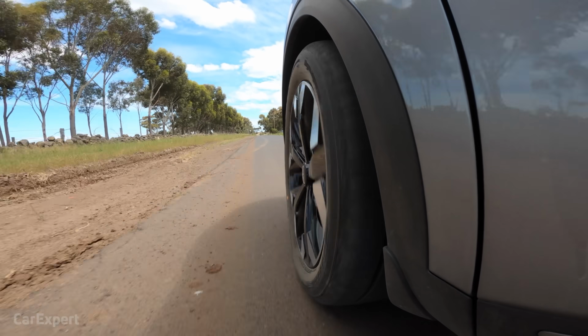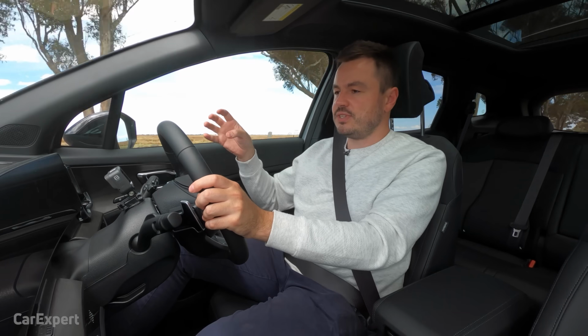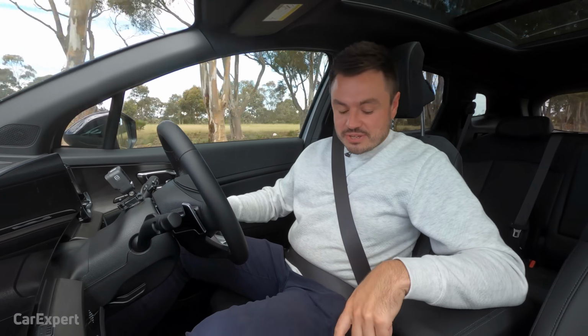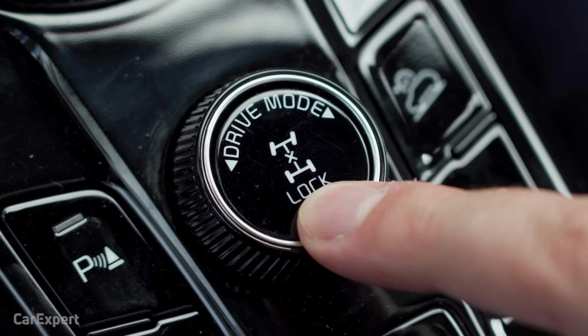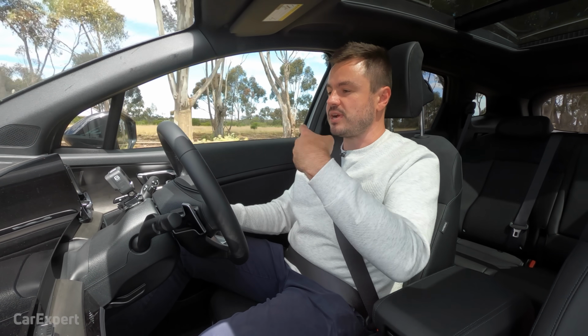So while it's predominantly sending torque to the front axle, it is sending it to the rear most of the time, and then in certain conditions it can actually send more to the rear as well to help with traction. What about the drive modes? So using this little selector here, you can go between normal, sport, smart and eco. There's also a lock mode for the four-wheel drive system, so pushing this allows you to send 50% of torque to the front and rear axles.